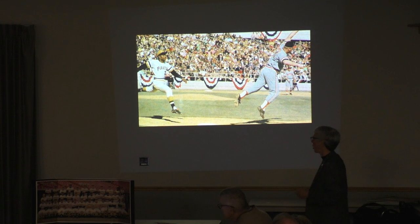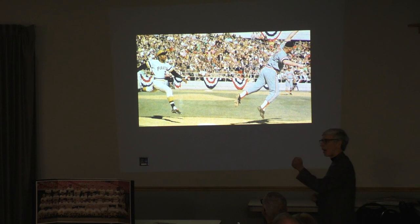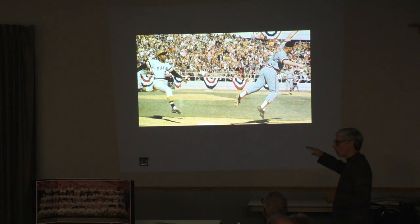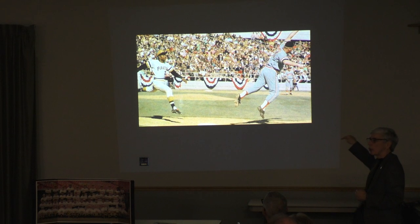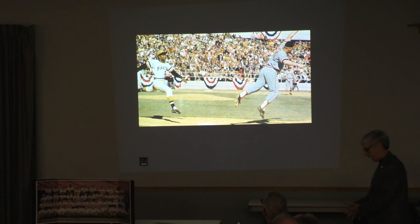Next batter up is Willie Stargell. Willie Stargell gets a walk. Roberto Clemente's on second base, Willie Stargell's on first base. Up comes Bob Robertson, power hitting first baseman for the Pittsburgh Pirates, a right-handed hitter. Now, Earl Weaver, the manager of the Orioles, doesn't want Bob Robertson to hit a ball down the left field line for extra bases and score Roberto and Willie Stargell. So he has Brooks Robinson, the third baseman, playing back, guarding the left field line by third base.